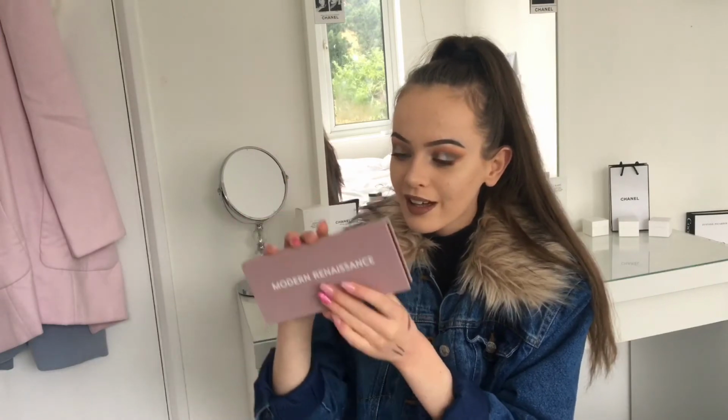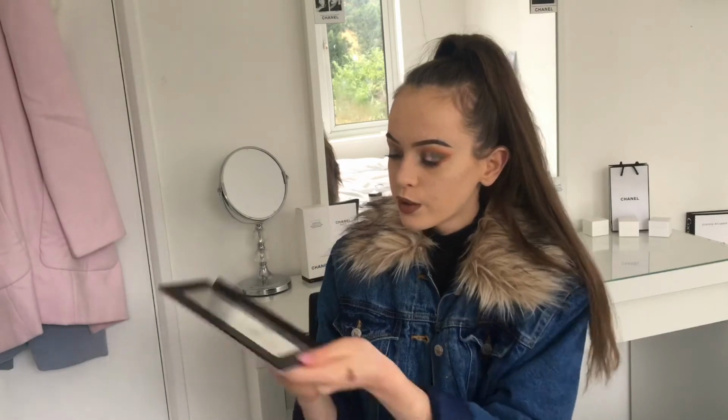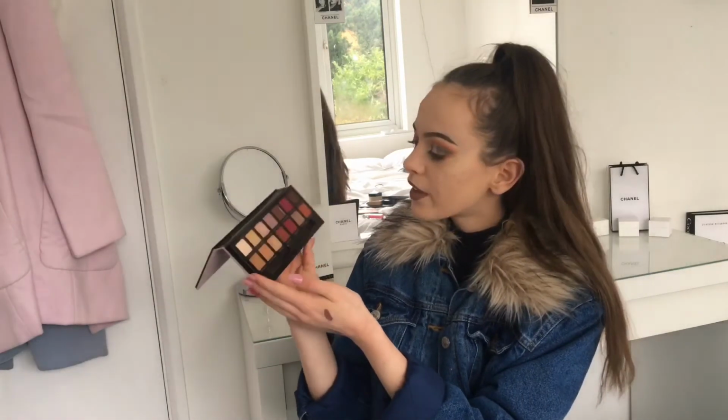Now, I don't actually like this palette, but I love the packaging. It is velvet. Oh my god, it's velvet. When you run your finger over it, you can feel the actual indentation of the lettering. But this is the inside of it. I love how it can fold back. I'm loving it. The shades are really pretty.